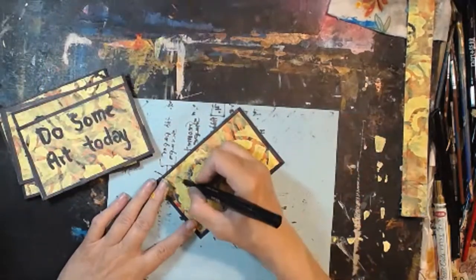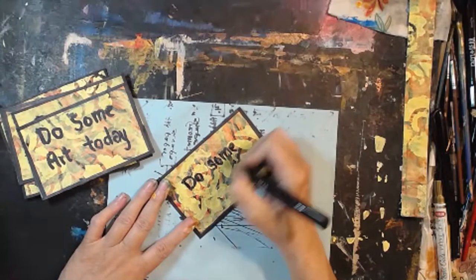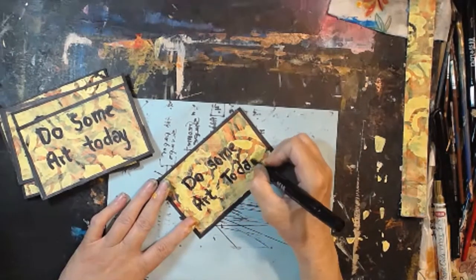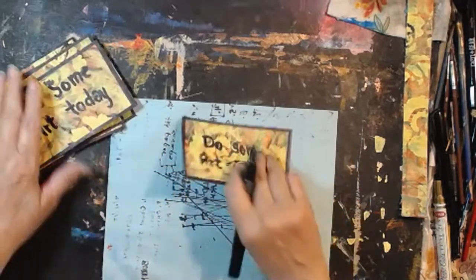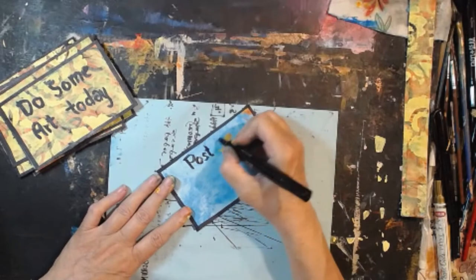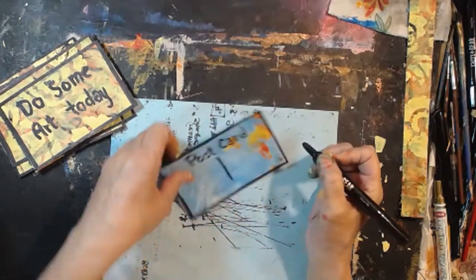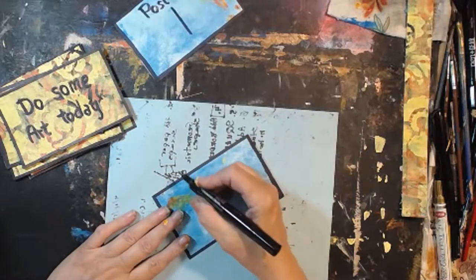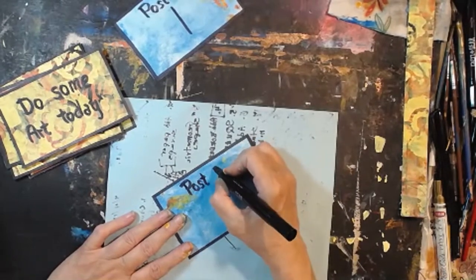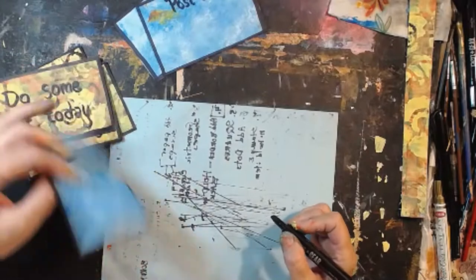Last one. Do some art today. There we go. Now, let's just write on the back of the postcard. And I'll have these all ready for giveaway tomorrow. I think the message I'll put on the back is just a little art hello. Just a little arty hello on here. A little art hello, a little artful hello, a little arty hello.